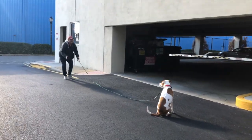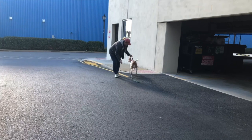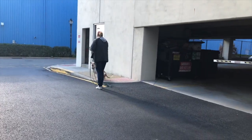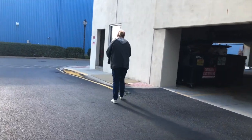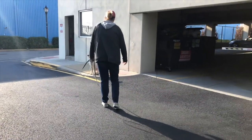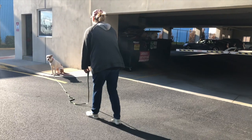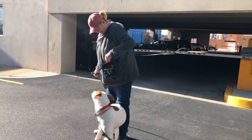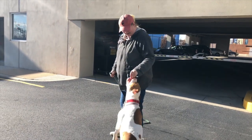One thing to know when teaching a recall is if you don't think your dog is going to come, then don't do it. Go get your dog. And while you're training, that might happen a lot, where you go to say, "Come so-and-so," and they don't budge. And that just means they're not completely trained. You just don't want that to happen. So if you don't think that your dog is going to come to you, then go get her.